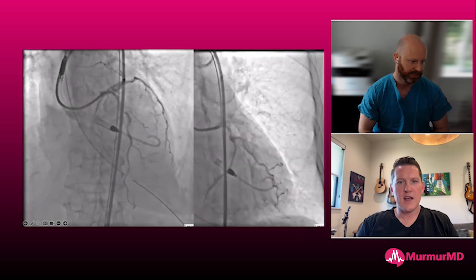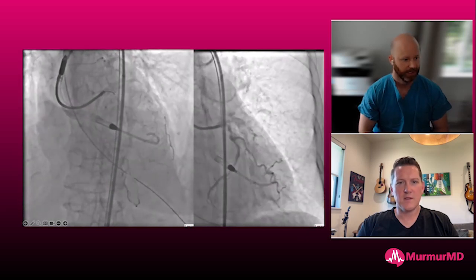You can see here, this is natural. That is what I call not good coronaries. Really calcified.